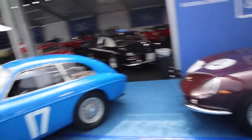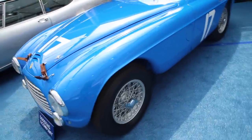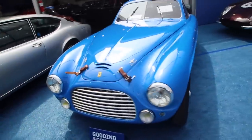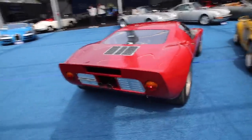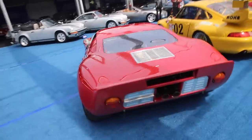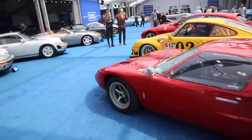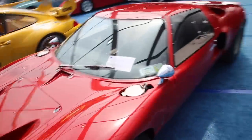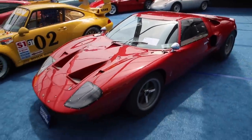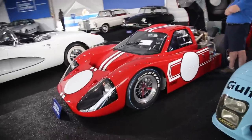That looks pretty sick. Then we got the 166MM Berlinetta Le Mans. That's crazy looking. The old Ford GT40. Pretty cool, all red. Definitely, if I just had tons of money, this is something that I would put in my garage. Mark 1. Super cool. This old race car thing. Ford GT.